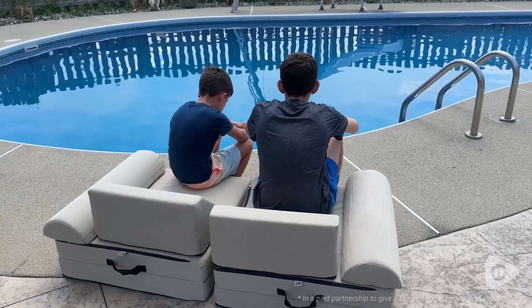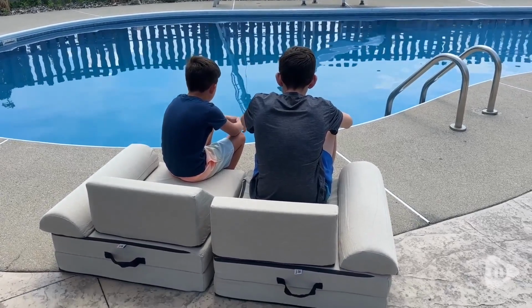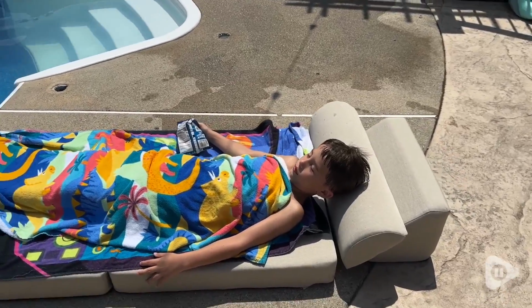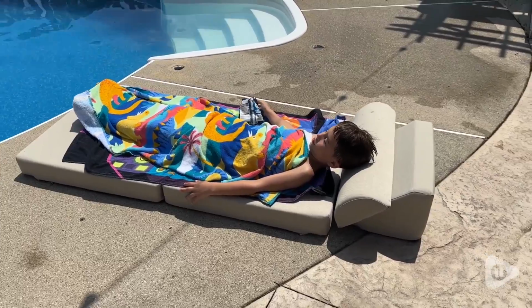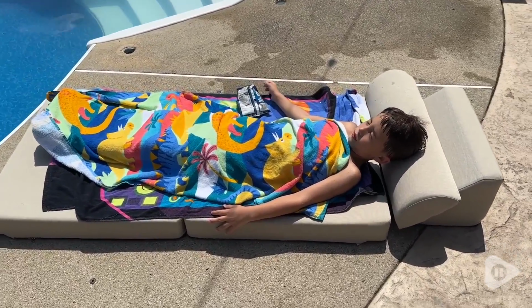I'm here to share with you my kids' favorite way to lounge around this summer. This is a modular sofa from Jela, and it's been perfect for summertime. What I love most about this sofa is the versatility. It can be used as a couch, lounger, or even to build a fort.